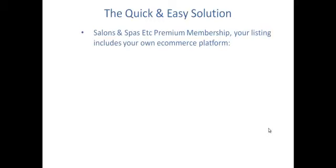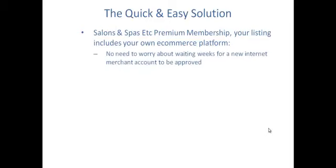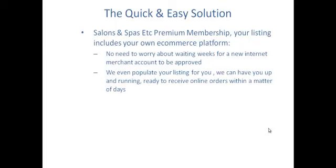So there is a quick and easy solution. The salons and spas, etc. premium membership option does include an e-commerce solution with your listing, so no need to worry about waiting weeks for a new internet merchant account to be approved. We'll even populate the listing for you, so that also includes images, description, delivery options, what you want to charge for your delivery options, what you want to charge actually for the products.